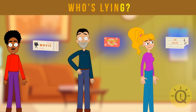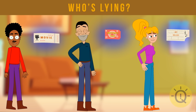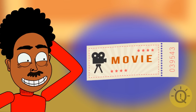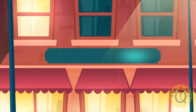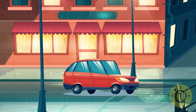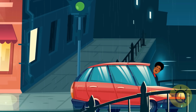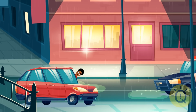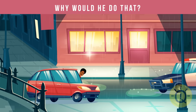Sean. His movie ticket isn't torn. Having been caught red-handed, Sean makes a break for it. He hops in his car and drives away. Law enforcement are on the lookout. Sean sees a police car right ahead of him and starts driving toward it. Why would he do that?